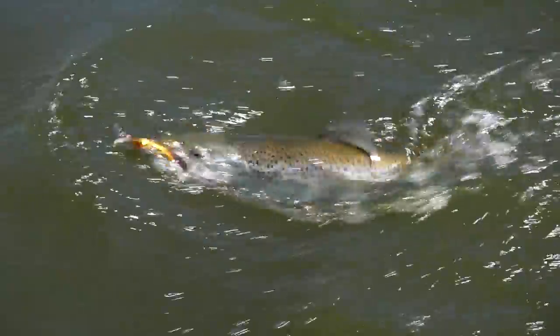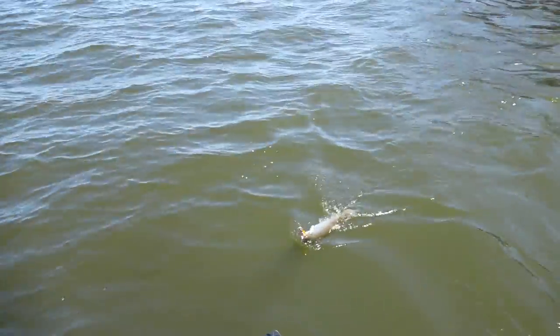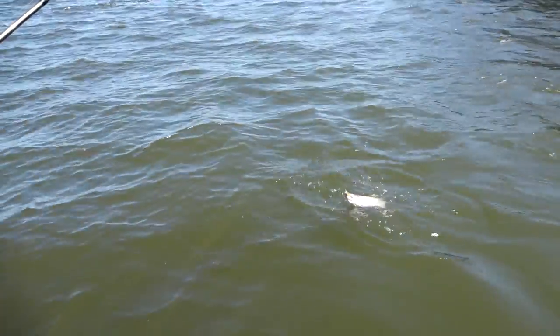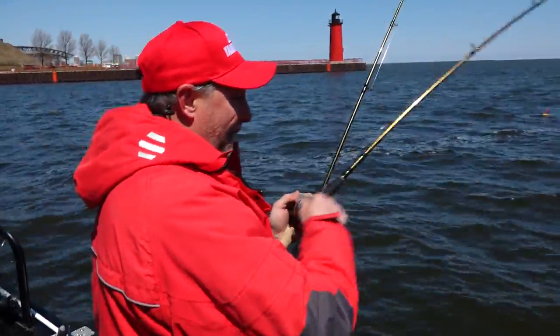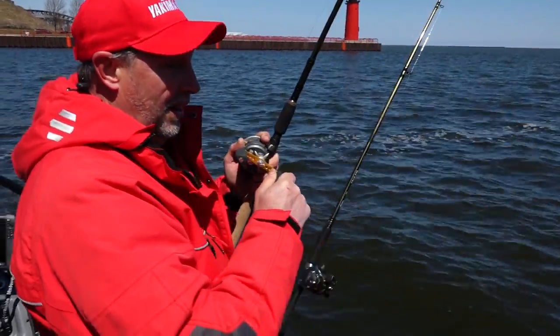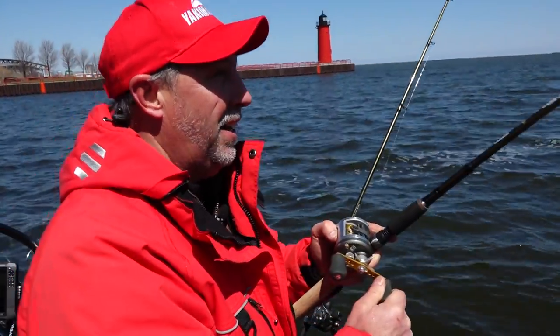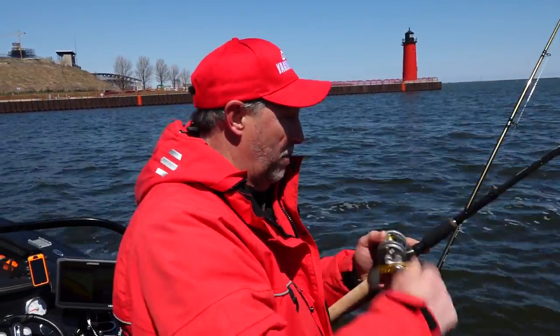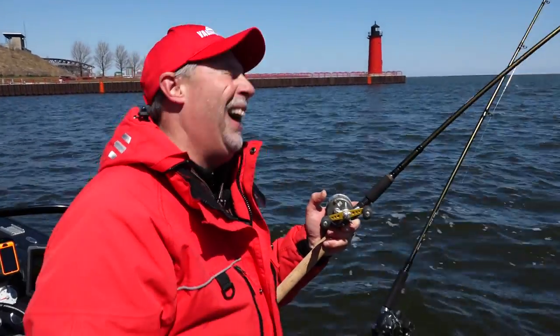Oh no. Now I think we got a problem. Stuck on the bottom? No. Fish on? I think we got a fish on both rods. Let me just see if this is what I think it is. I'm not getting any, this is kind of a weird sensation here. I'm not getting a head shake yet. I might have just picked up some debris on the bottom. No, that's not a head shake.